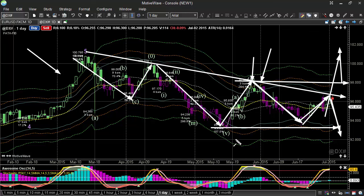Now, I think the one interesting point here is as long as it can hold this 92 and 90 level. I know some may think that's a big range. It depends because we're talking in the future here, and we're at 96 right now. It's pretty far ahead. So as long as it can hold that, you still have an opportunity for this to make that turn, because in technical terms, you're still in the correction.